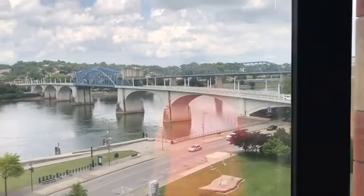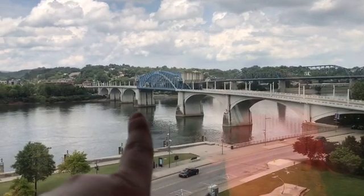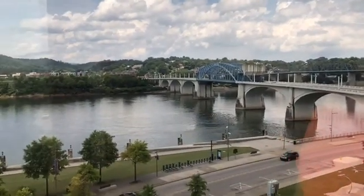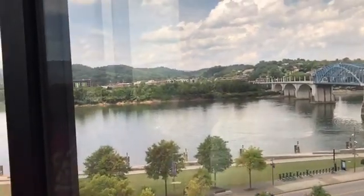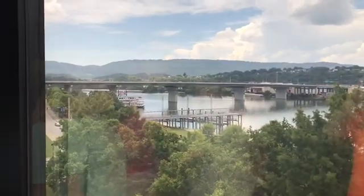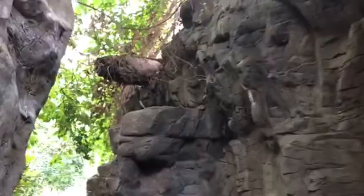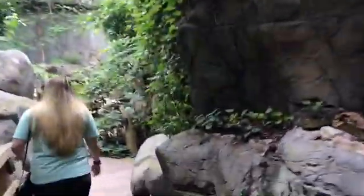So Broniacs, as you can see, right there's the pedestrian bridge, which we're going to cross at some point on this trip. You take a good look around. Ooh, like a little ferry. Wow. It's like being in an oversized greenhouse.